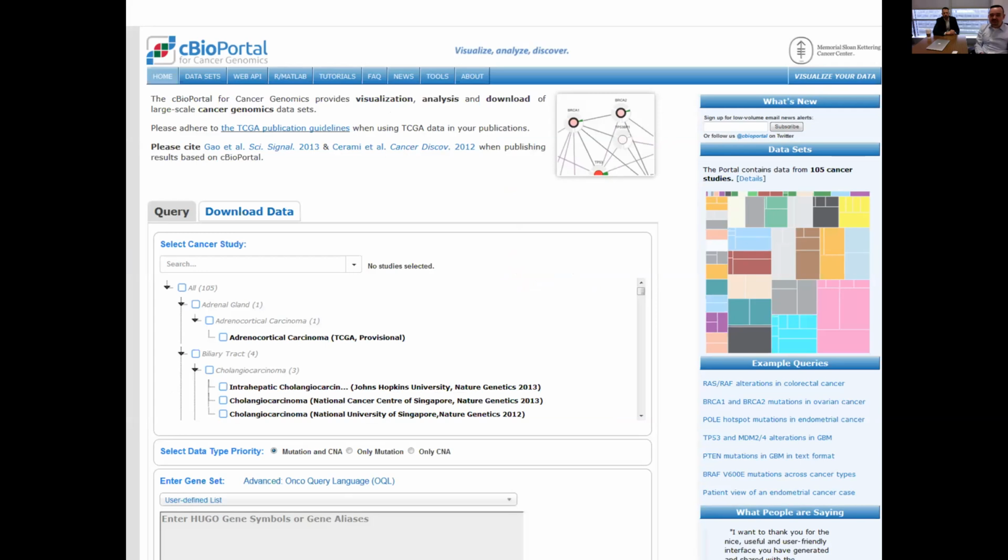But for those who may not be as bioinformatically savvy, we have this very user-friendly tool, cBioportal, that's run by Memorial Sloan Kettering, that really allows you to quickly analyze data from publicly available consortiums to ask questions such as, how does a particular mutation associate with survival? Or what's the prevalence of a particular mutation in a particular cancer type? So again, for those of you doing your research, I highly would encourage you to look at this particular website.